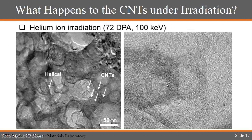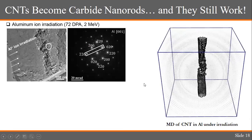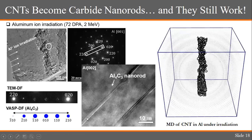What we found is that the carbon nanotubes are still a 1D structure, and some of the carbon nanotubes have merged with each other. But at least most of the carbon nanotubes are still a 1D hollow structure, and they can also act as defect sinks. And this Raman shows that the carbon nanotubes after irradiation turn into tetrahedral amorphous carbon. And also, if we irradiate with a high energy ion, then the carbon nanotube turns into carbide. But the carbide is also a 1D structure.